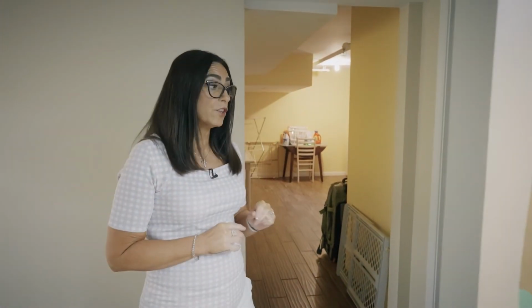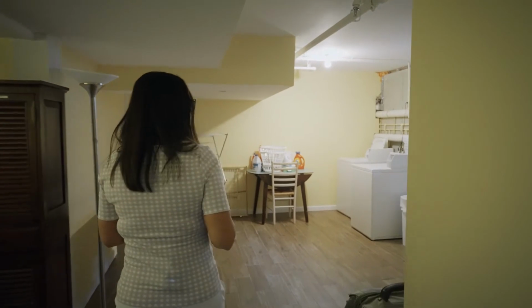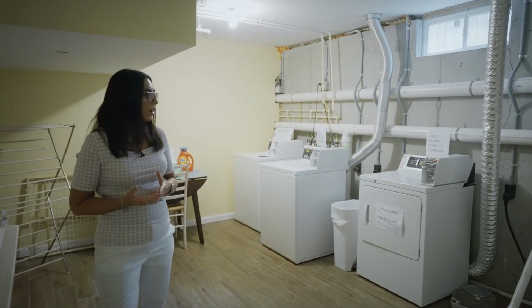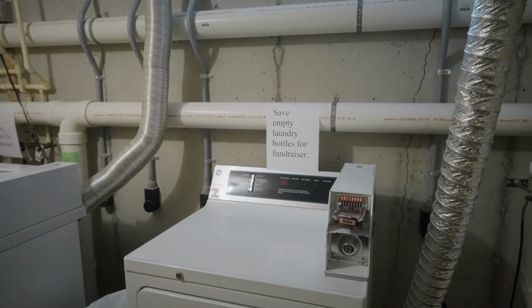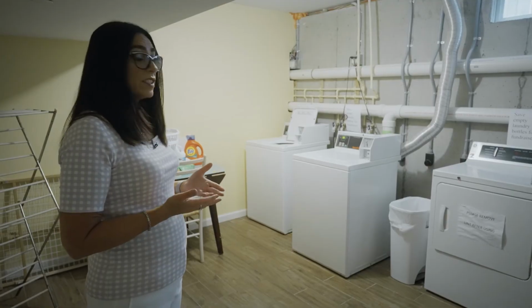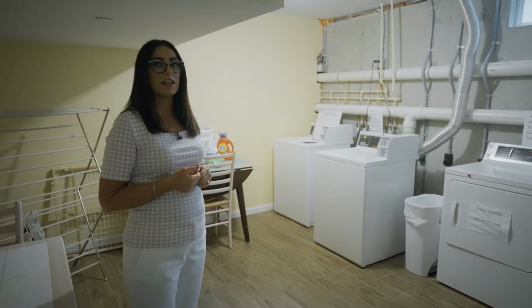And the next room I'm going to take you in is our resident laundry. And while it may not be glamorous, it is an important part of our teaching here at Lifehouse. Our resident laundry is coin operated. And what we are trying to teach our residents is a little bit more responsibility. Laundry is not free outside of Lifehouse, and so it's not going to be free inside of Lifehouse.